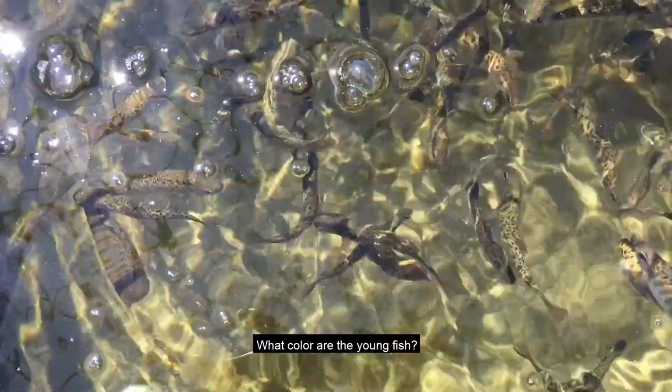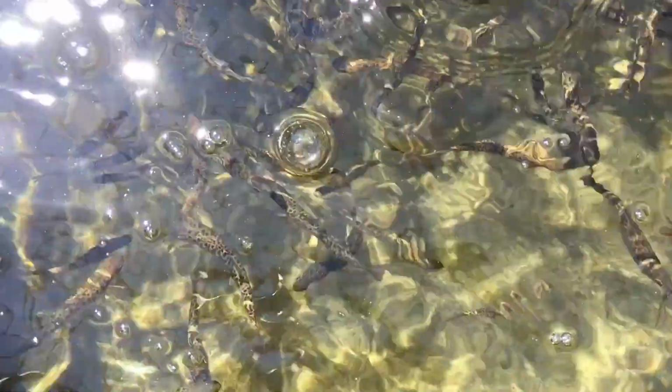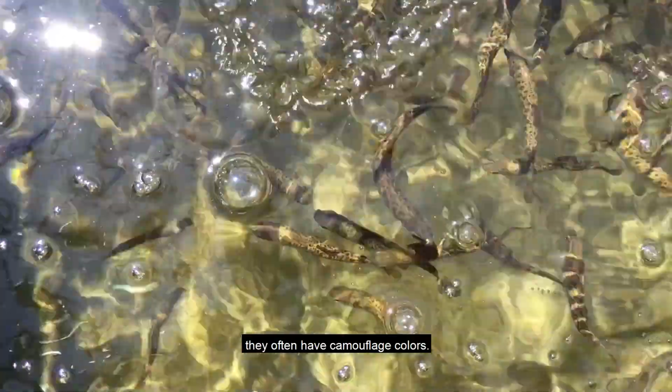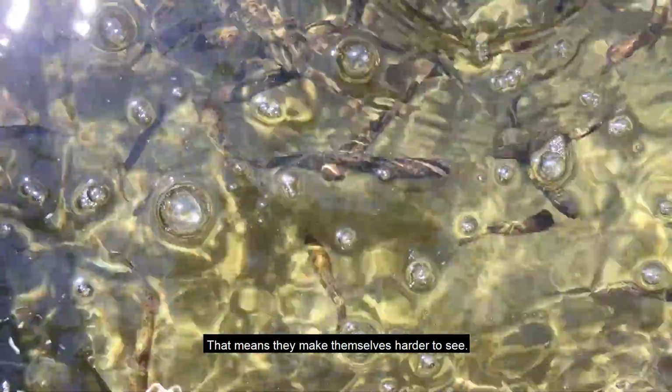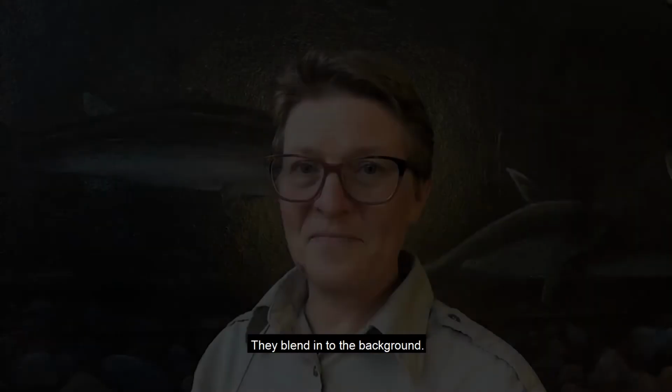What color are the young fish? Did you see the patterns on their skin? When fish are young like these, they often have camouflage colors. That means they make themselves harder to see. They blend in with their background.